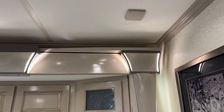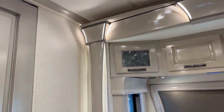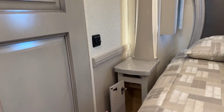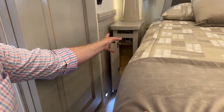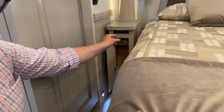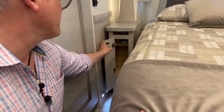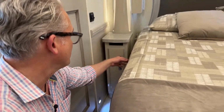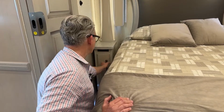Little storage space on each side. You'll have some storage space. And inside there, not only do you have two electrical outlets, or one electrical outlet with two plug-ins, you also have USB ports that you can plug into as well. You can bring these cords directly out here so you can sit your phone here and you don't have to keep these open.